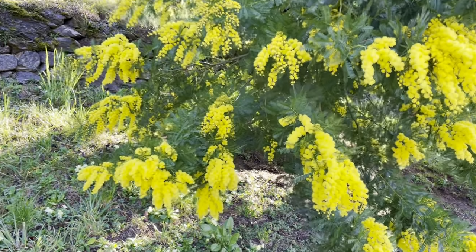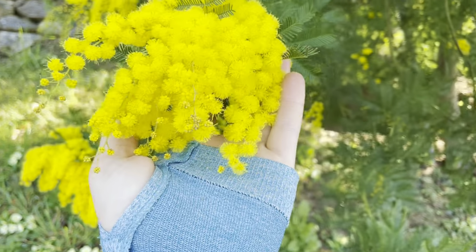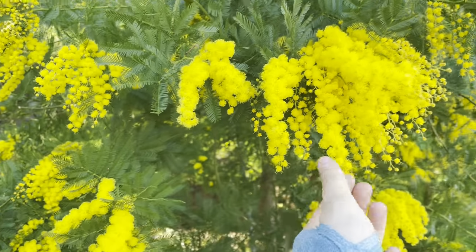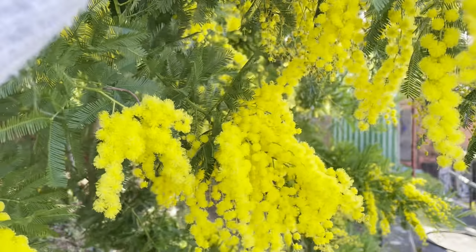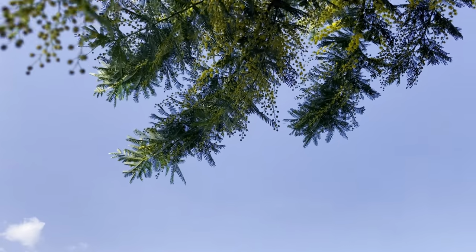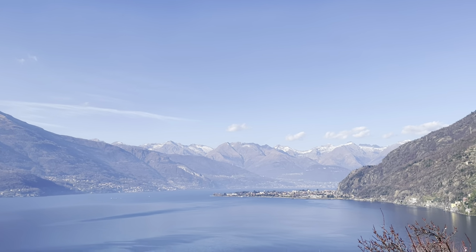Just look at that! How beautiful she is! Oh my god! Look at that! Oh, now I want a mimosa tree in our garden somewhere. Look at that! How beautiful! I'm on the mimosa hunt to get some flowers for the house and to get some back to the apartment to put mimosa everywhere.